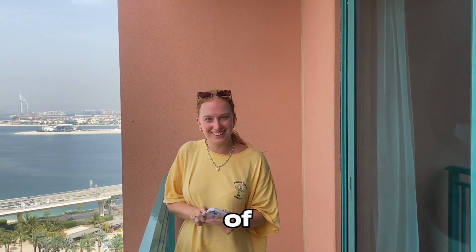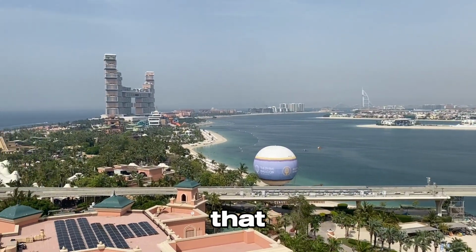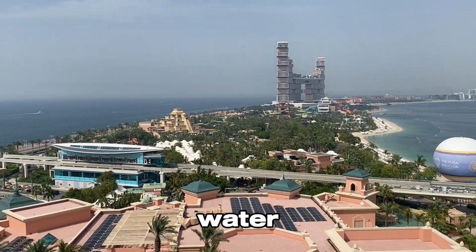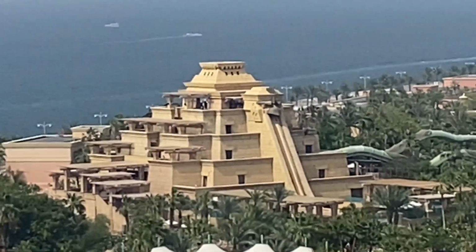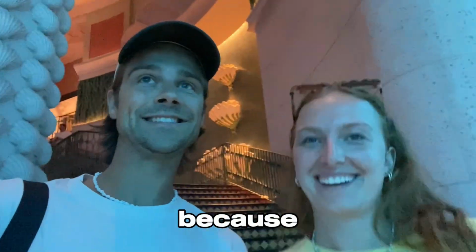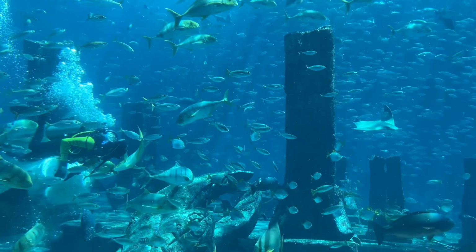What do you reckon of the view? 10 out of 10. Look at that. Damn. There's the water park right there. This is where I'm going to be later. So you can actually go in this tank. We are now blue because we're in front of a massive tank. Look at this.